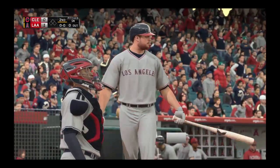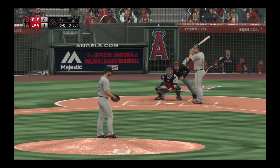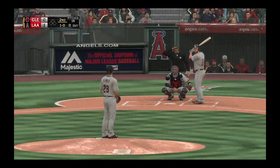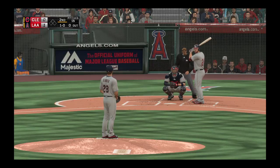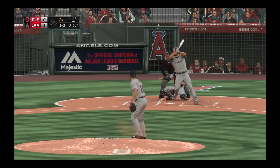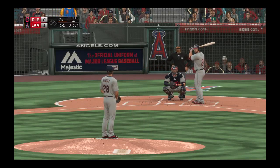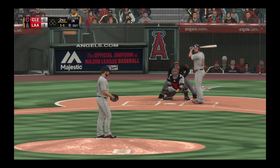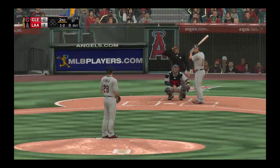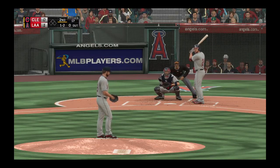C.J. Cron will lead things off here as they'll have 5, 6, and 7 due up to start the home second. C.J. Cron. And this one's nowhere close as that bounces to the plate for ball 1. That evens it up 1-1. Swing and a miss as he pulled the string on him. 1-2. Well, I just don't think he was expecting that one, and it was the perfect time to just take a little off.